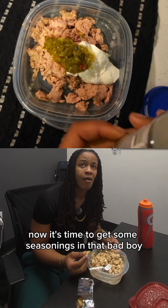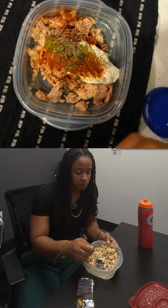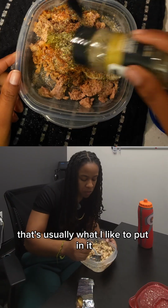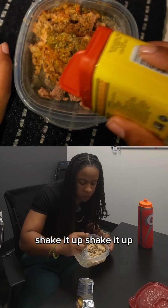Now it's time to get some seasonings in that bad boy. Black pepper. And then we're going to hit paprika. Now, after that, I did onion powder. I didn't have garlic powder. That's usually what I like to put in it. But here's some Italian seasoning I mixed in there. After that, Old Bay. Shake it up, shake it up.